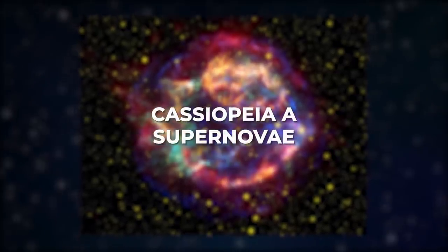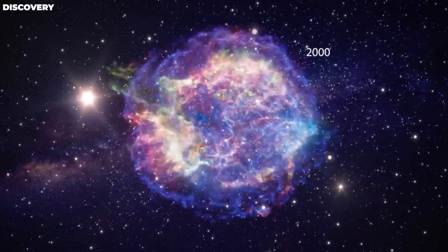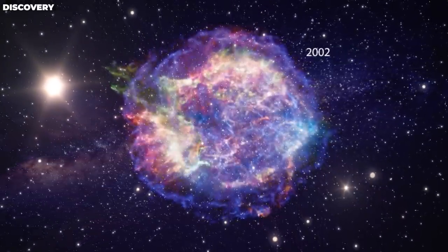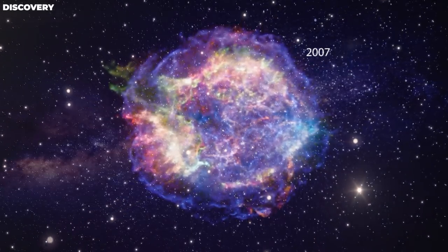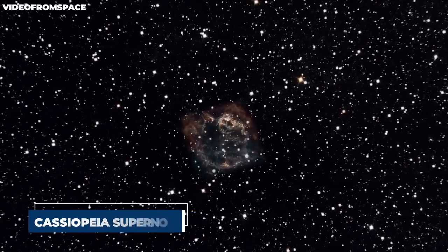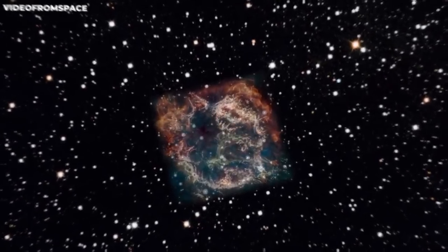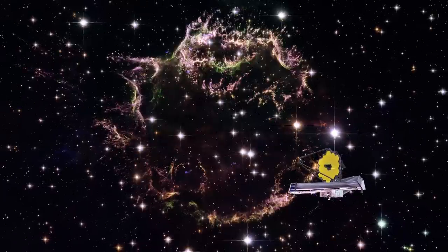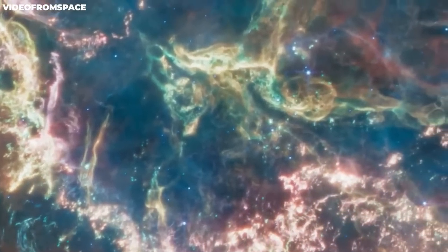Number 1. Cassiopeia A Supernovae. With the availability of the James Webb Space Telescope, the wonders of the universe are not just confined to inaccessibility. The Cassiopeia Supernovae, also known as Cass-A, is a stunning example of this, an exploding star captured by the telescope. The image is not only visually captivating, but also holds a great scientific value.